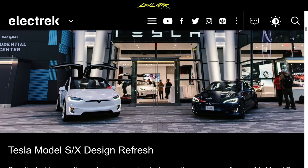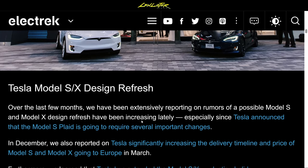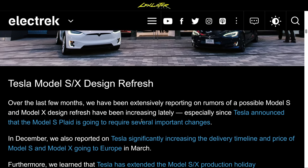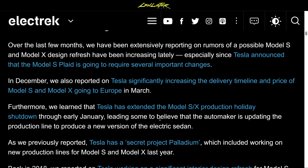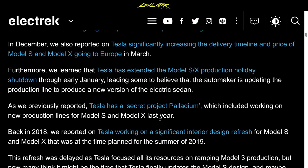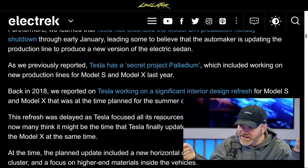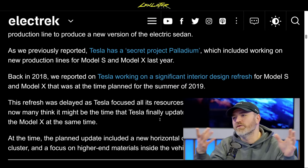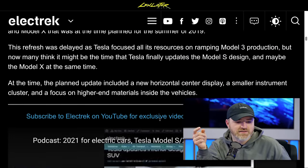Back in 2018, the rumors had started about a significant interior design refresh for S and X that never happened. It was delayed, so it's about time. It has to happen at some point. And the other interesting one, they were working on the Plaid Model S to compete with the Taycan. So maybe that one gets thrown into the mix as a build option. That would be fun if that one gets some love as well.